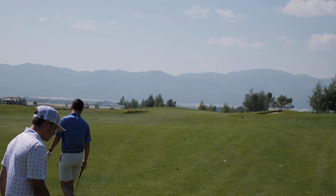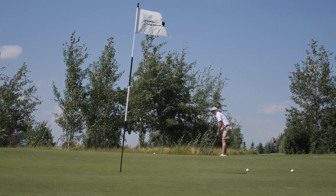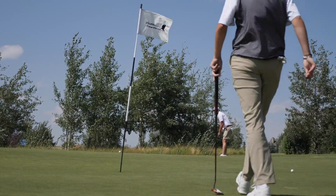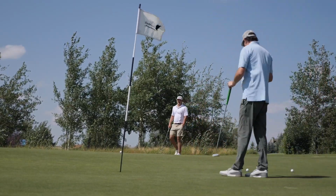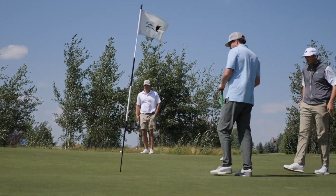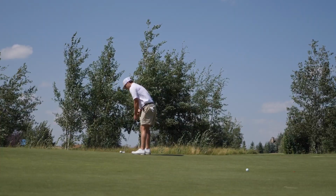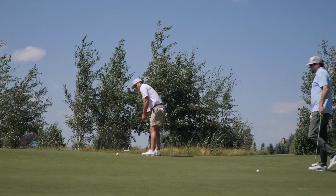Such a shit shot. No, he did not. No, he did not. Oh my goodness. Wow. Wow. That's the worst putting golf. You're still away.